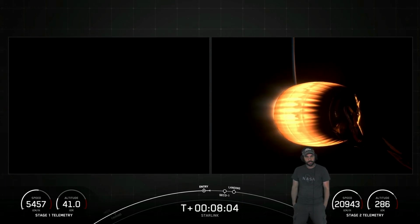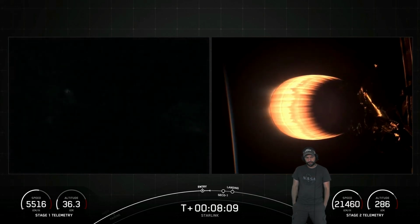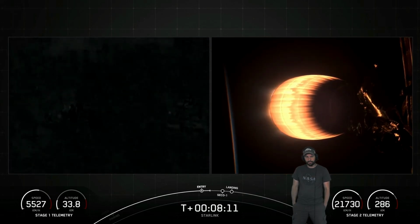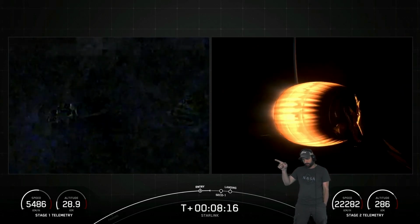Stage 1 entry burn shut down. That's a really long burn. And there you just heard the call out that the entry burn on the first stage has completed. And yeah, the picture's probably going to break up because you're going to see some plasma accumulation on the grid fins right there.